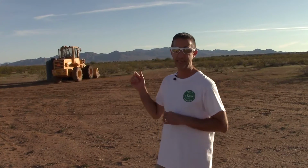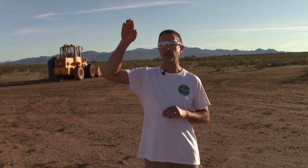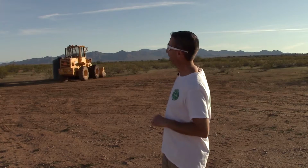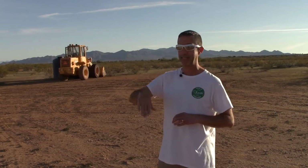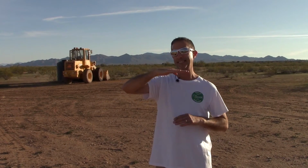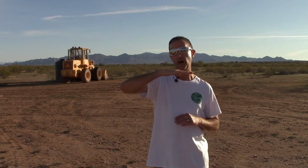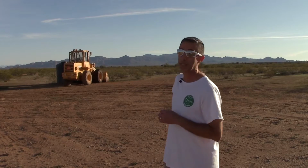But first things first, they need to make a level pad. Our property slopes about 2 degrees or so from north to south. We're standing on the northernmost part, and the water will head south, eventually going into a wash. So they're just going to come in and backfill to get that pad level from north to south. It's not going to have to be too high, probably about a foot or so, because we're not in a floodplain or anything, but that's what they're going to get started on.